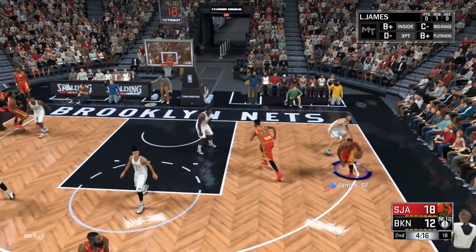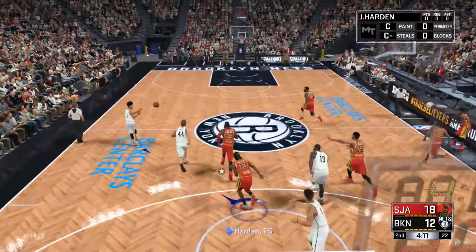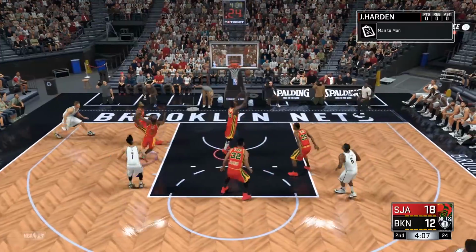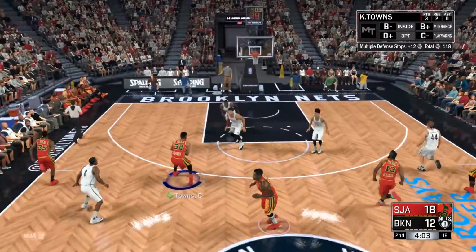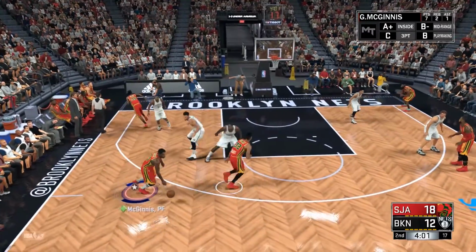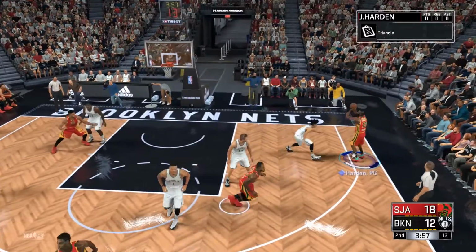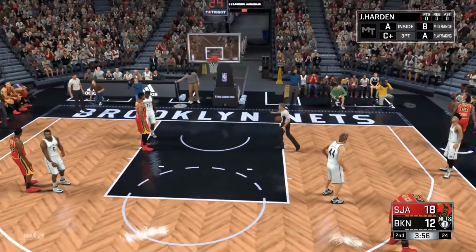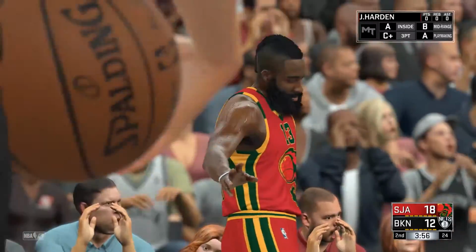Towns kicks to James. Lin with it, and it's Harden picking him up. And again, no good by Brooklyn. And here's Honolulu. They lead by 6, their biggest margin. McGinnis, the pass to James. And here's Harden for three. Wow, came this close to a four-point play. He'll head to the line for three free throws.